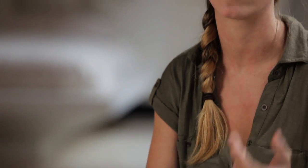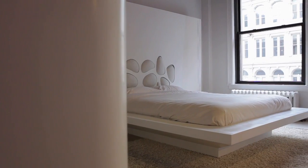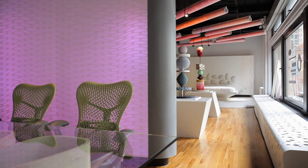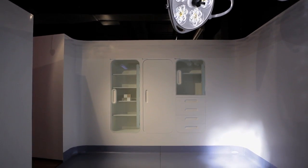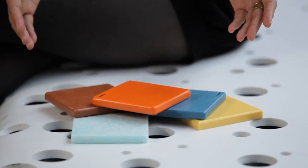So we have different vignettes set up throughout the studio that are kind of targeted towards different user groups. Hospitality or residential, which is basically where the bed and the closet area is. We have a conference room that has an illumination series wall that has a backlit routed out pattern. Because we do healthcare, there's also an OR room and a Herman Miller nurses station featuring inlaying the Corian and the use of mixing different colors.